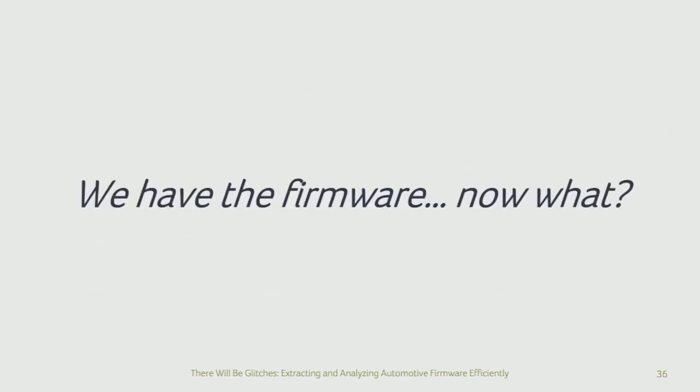So after having enough successful glitches, we got the firmware out. But the firmware, at the end of the day, there might be some strings in there, but this is just a binary blob. What are we going to do with this firmware? And this is exactly where Alisa comes into play.